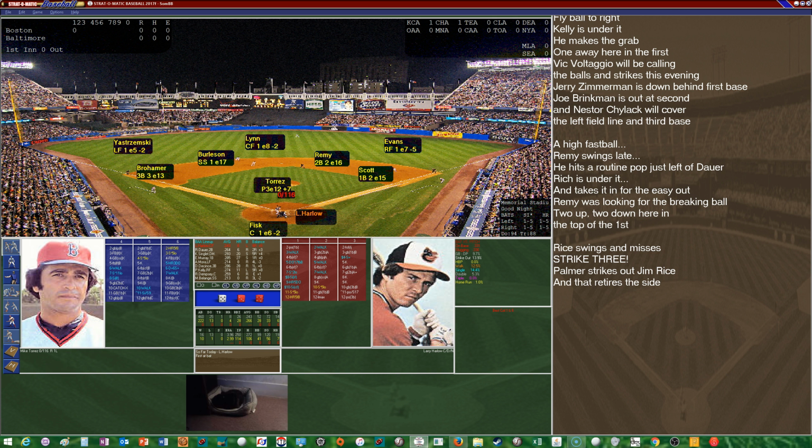So the lineup for the Orioles is as follows. Larry Harlow, center fielder, bats first. Second baseman Rich Dower will bat next and play second. Ken Singleton, the DH, bats third. Eddie Murray will bat cleanup and play first. Andres Mora, the left fielder, bats fifth. Batting sixth, the third baseman Doug DeCinces. Pat Kelly is your right fielder today, batting seventh. Rick Dempsey behind the plate, batting eighth. And the shortstop Mark Belanger will bat ninth.